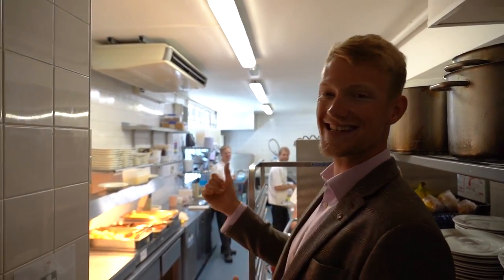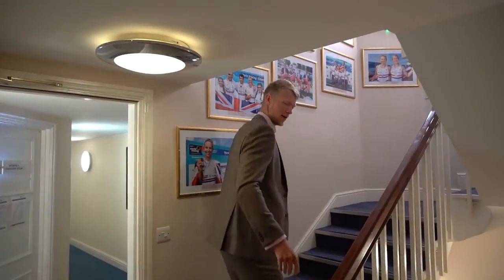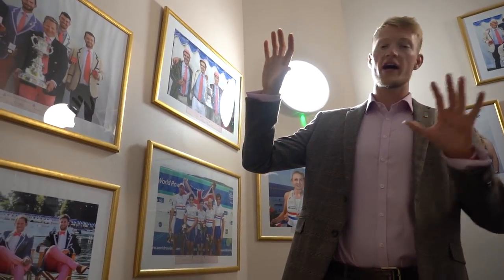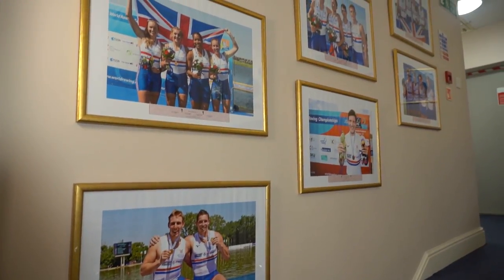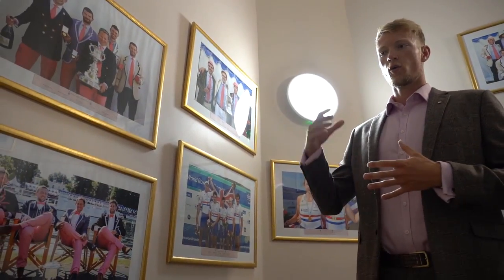But that's just a sneak peek of the kitchen, because I don't think I've actually ever put the kitchen on the video. But now, since we've seen the athlete area, we're gonna head upstairs into the club area of Leander Club. As I mentioned before, there are reminders dotted around the club from the successes that athletes have had. So, on these walls here, you have pictures of the athletes themselves. So Henley winners, world championship medalists, and all that as well.